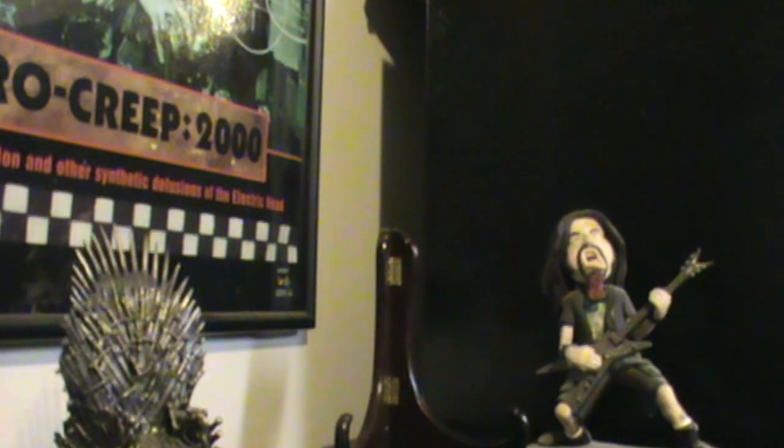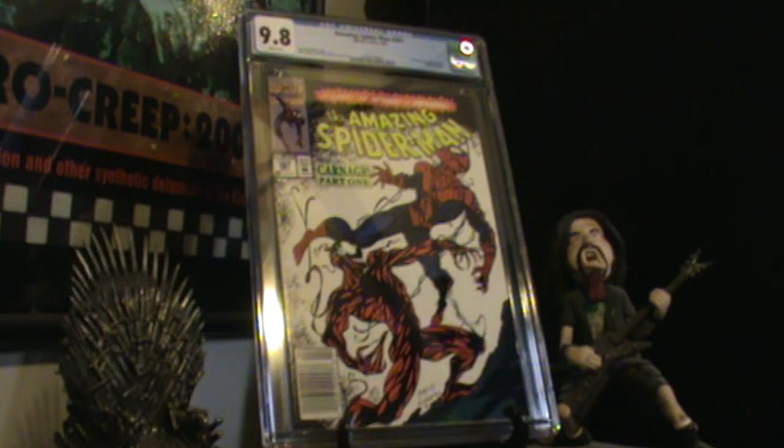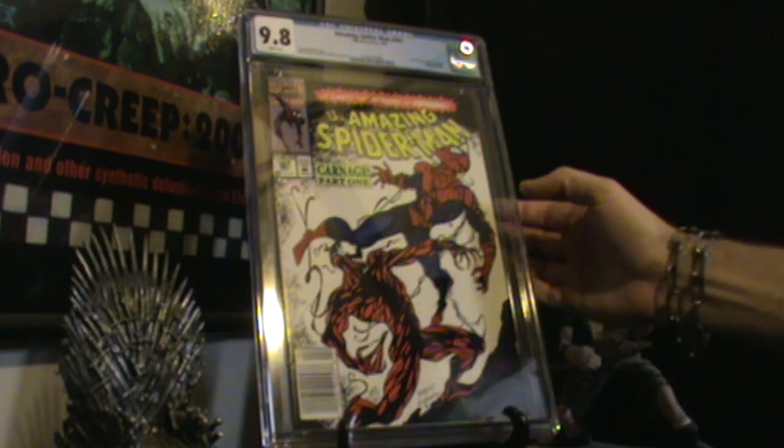Alright, let's keep it going. I got the Amazing Spider-Man 361. This is the first full appearance of Carnage. We got that Venom movie coming out. You know Carnage is going to be right there too, so can't wait to see it. Very interested. This is the newsstand version. Loving that. 9.8 white pages, can't go wrong. Sweet cover.